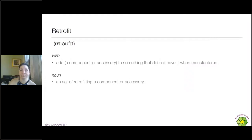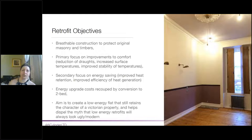So my objectives for the flat were breathable construction pretty much throughout, to protect the original timbers and masonry. My primary focus was on improvement to comfort, because as you know, living in tenements, they're very drafty, they're very cold, especially the ground floor, because you've literally got this much timber between you and the outside world in the winter for the entire floor surface. So it was really focused on improving comfort, reducing drafts, increasing surface temperatures, and improving the stability of the temperature, so that you don't get the wild fluctuation of you switch the heat on, it gets really, really hot, and as soon as it switches off, the house gets really cold again. Those were the sorts of things I was trying to focus on.